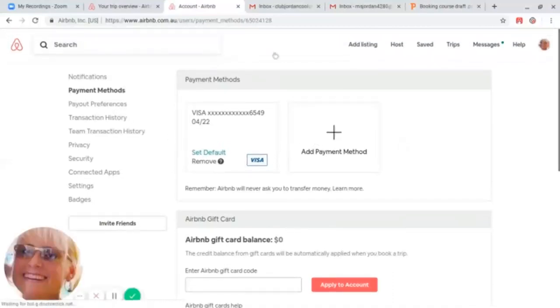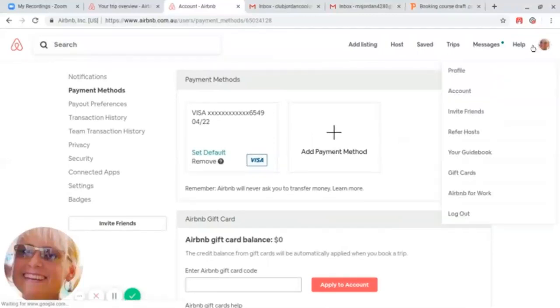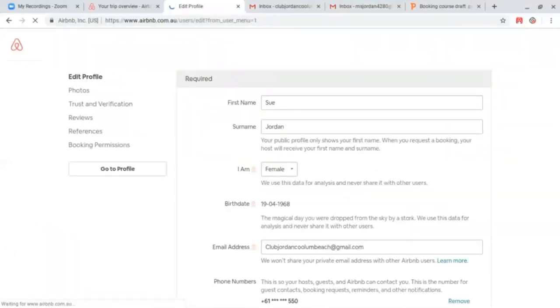So there we go. There's setting up a profile. It's not scary at all. It's actually quite simple. You can do this on your phone as well. I think it's probably a little bit easier to do this particular thing on the desktop, even though I do believe that Airbnb is far easier to run on your mobile phone and on your app. But there you go. So that's how you get started.